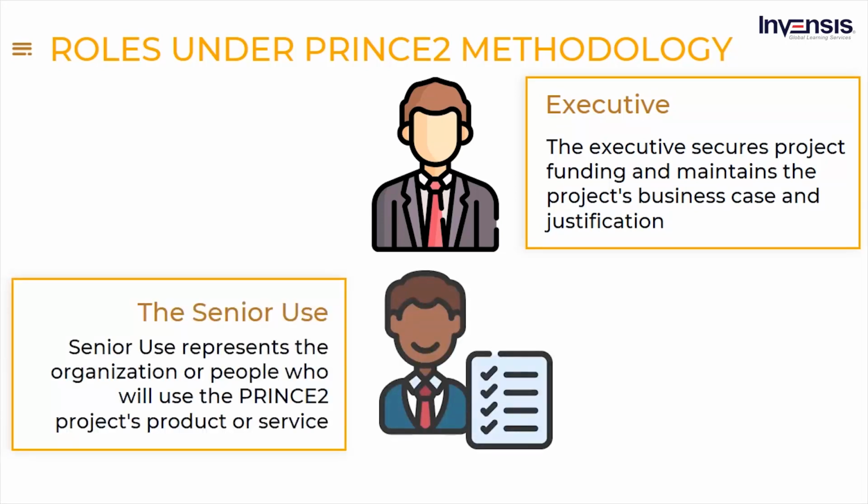The senior user. This represents the organization or people who will use the PRINCE2 project's product or service, those who will be directly impacted by it. The customer and the user may be the same. The senior user ensures that the project board respects the user's needs and that these are specified in the project.